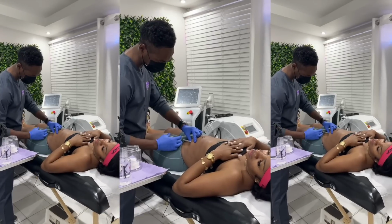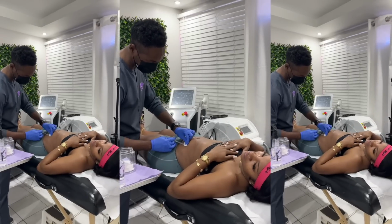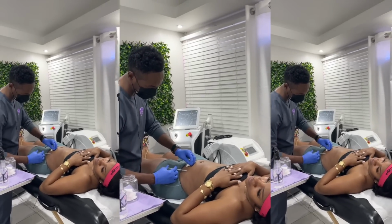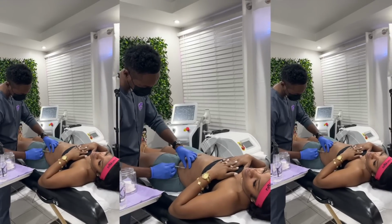Yeah. And overall, you get a better look going to the gym. Because some persons couple the LIPO shots with going to the gym, plus of course dieting. And you see better results that way. Yeah.